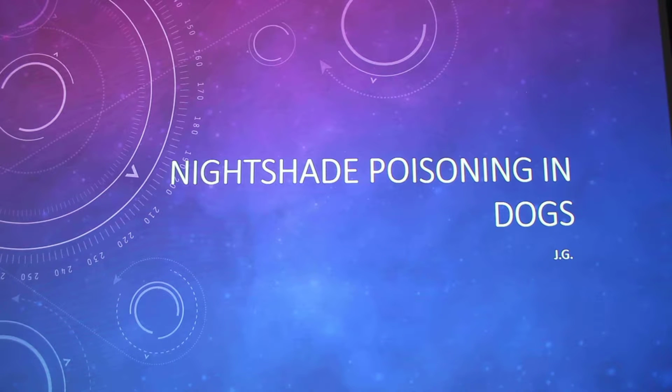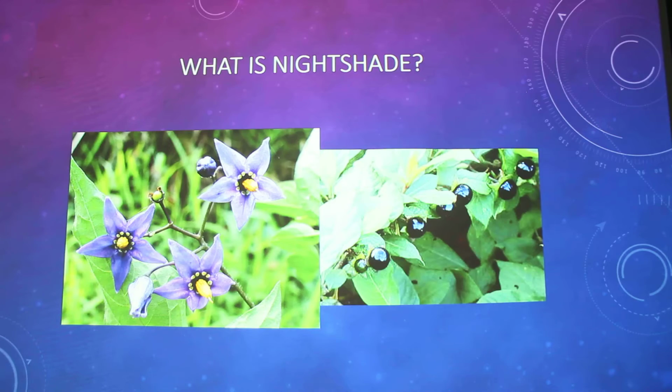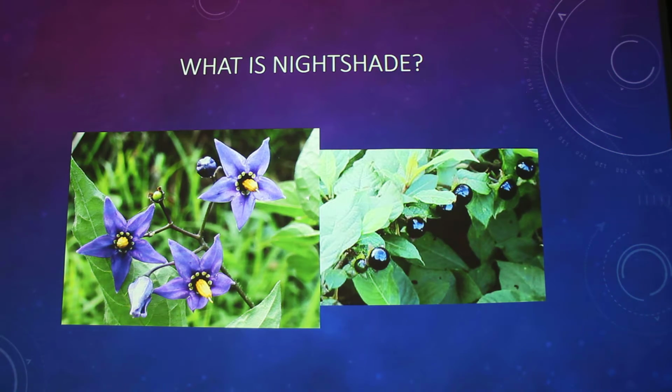Okay, so I'm going to talk about nightshade poisoning in dogs, and I'm specifically talking about deadly nightshade, because there's many different plants in the family. So that's what it looks like. That's the flowers, and these are the berries that are very poisonous on the plant.